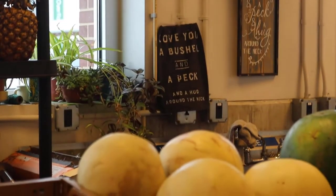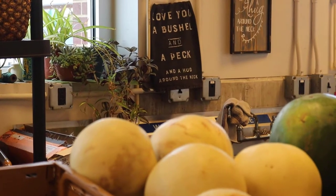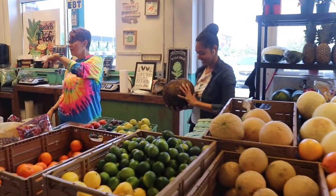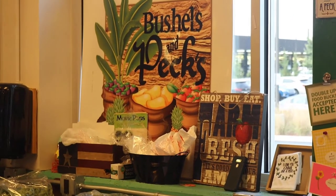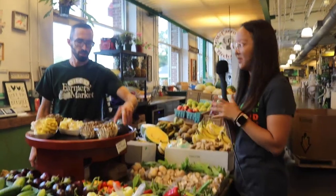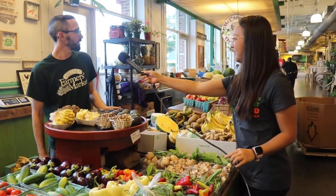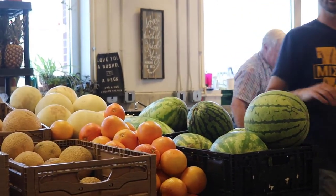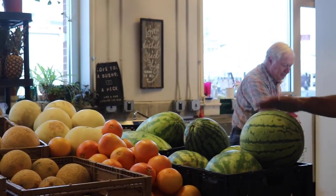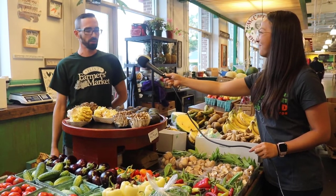So this is Bushel and Peck's. They have lots of good produce. So here we are with Clint from Bushel and Peck's. What sort of unique produce items do you have? We can start with fruit. Just today, for instance, I have some different watermelons, some different kinds of bananas. It just ranges day to day and what's in season.